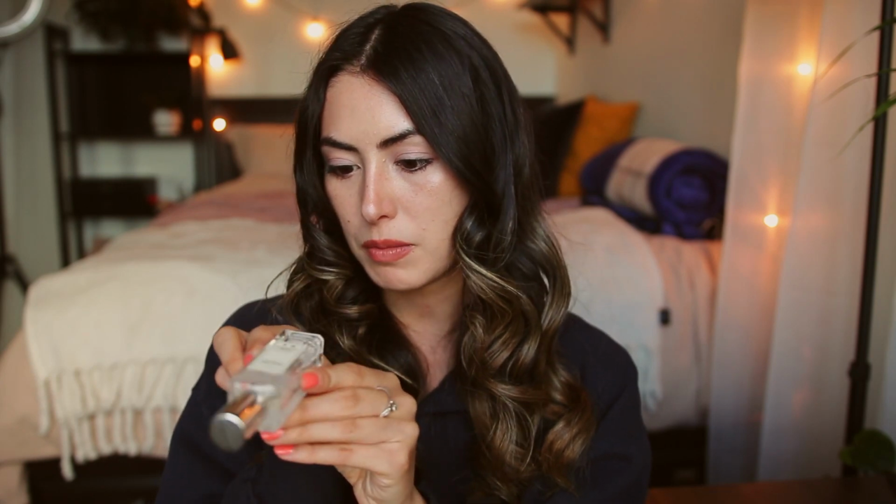I love it so much. It's probably one of my all-time favorites. It's actually a perfume that I will purchase the full size of. I think this one is 30 milliliters maybe. It's the smallest size that Jo Malone does. I don't think they do travel sizes, so I had to buy this one, but I've used up quite a bit of it, half the bottle at least, because I would just wear this all the time.